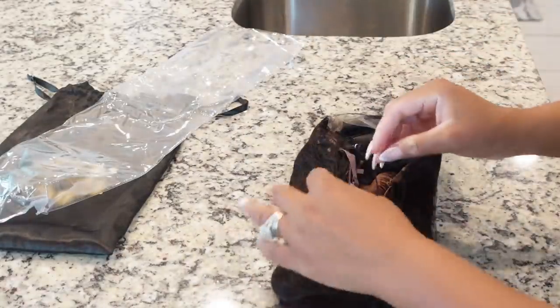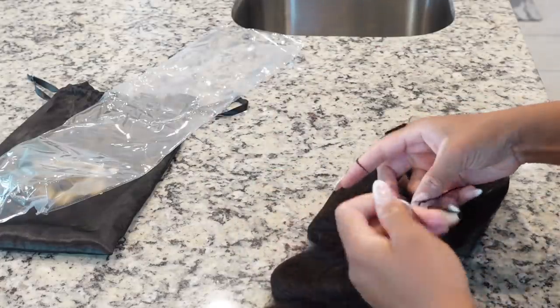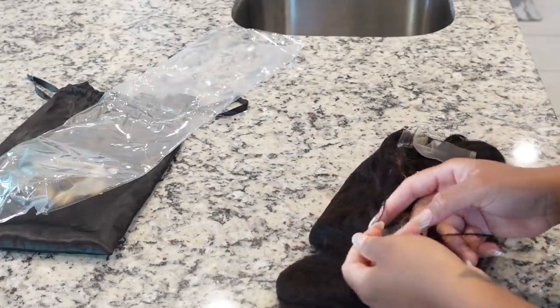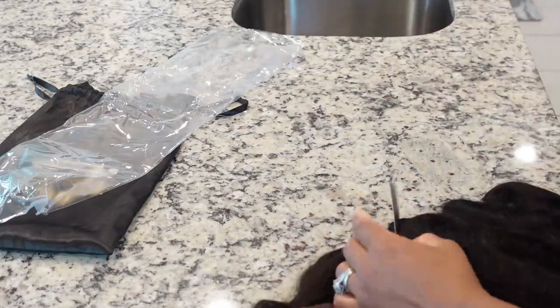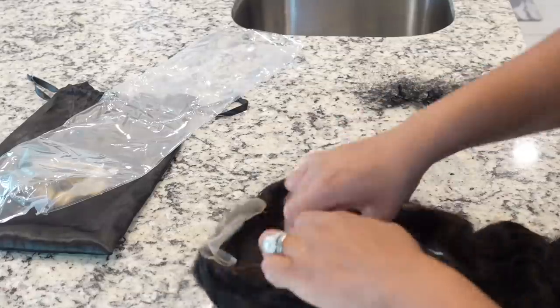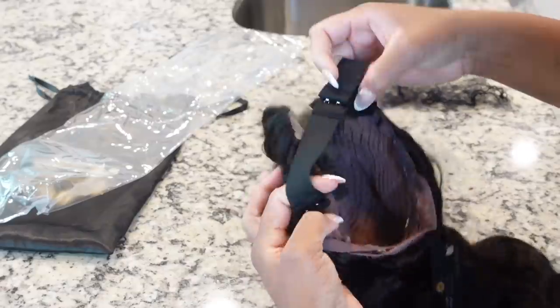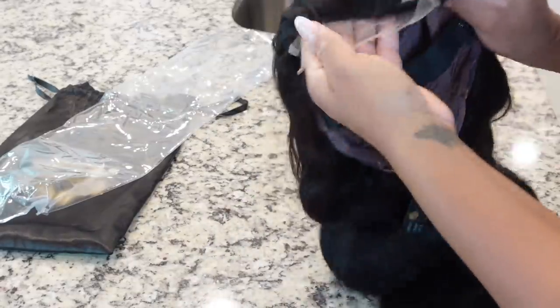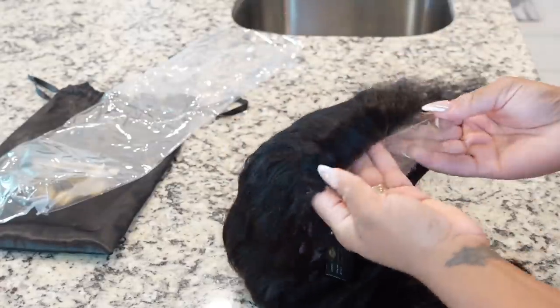So this is the wig. It's a Bodywave wig. It's 24 inches. What I love is it has a full density. Oh my God, that is everything for me, you know. So I absolutely love that. This is the hair. I love the cap they use. I love that they already put a band on the wig. So that's a plus. This is the HD closure and 5x5 closure.